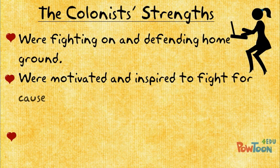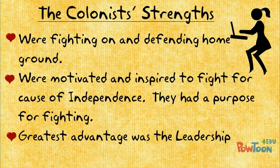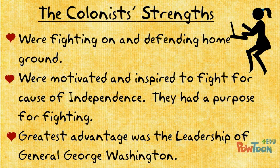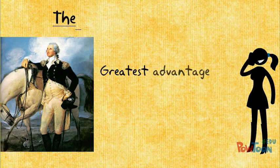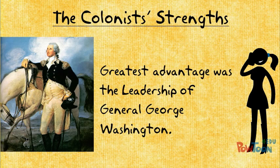The strengths of the colonists and the Continental Army. They were fighting armed and defending home ground. They were motivated and inspired to fight for the cause of independence. They had a purpose for fighting. Their greatest advantage was the leadership of General George Washington himself.